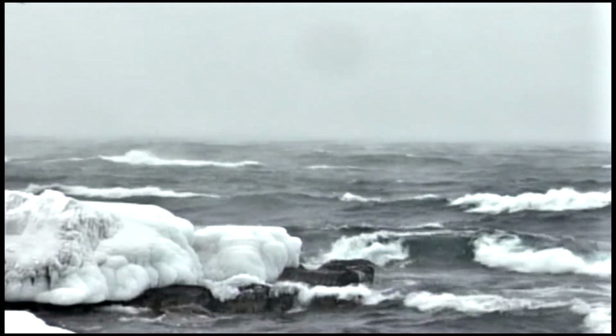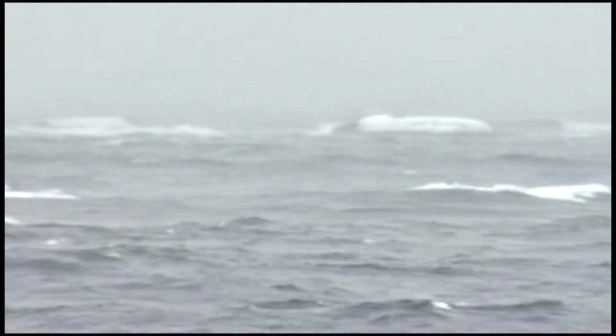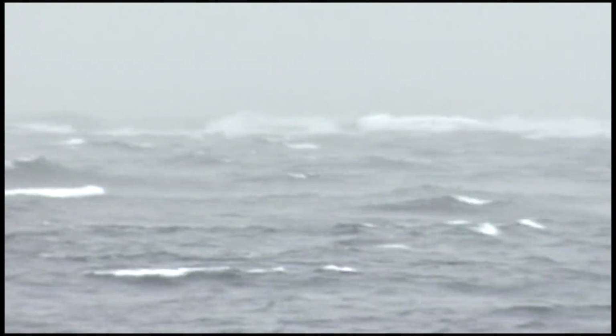What happened that fateful night is subject to speculation, conjecture, and theory, as there were no witnesses nor any survivors to the sinking of the Edmund Fitzgerald. 29 men went down in a modern Great Lakes ore carrier that was only 17 years old. What actually happened that harrowing night?